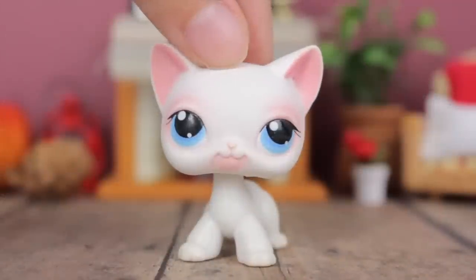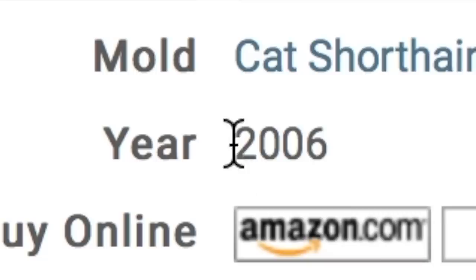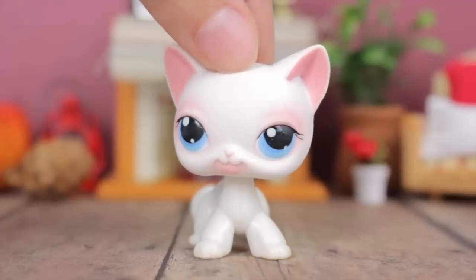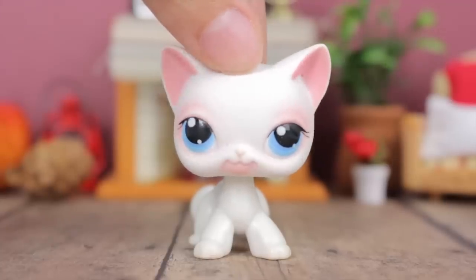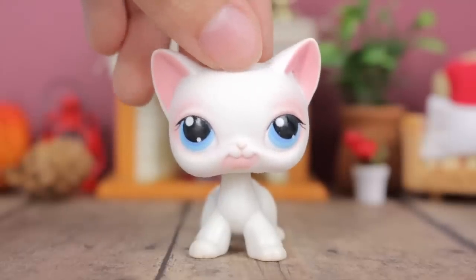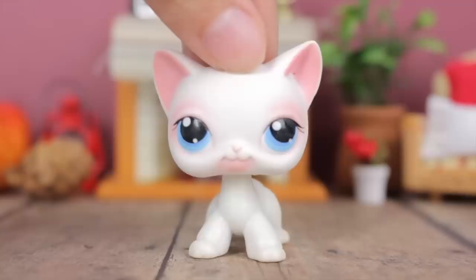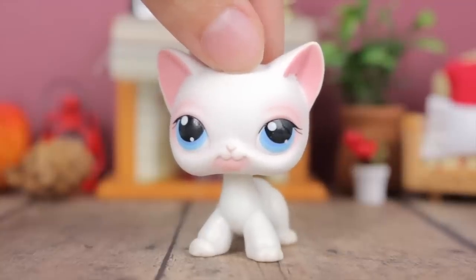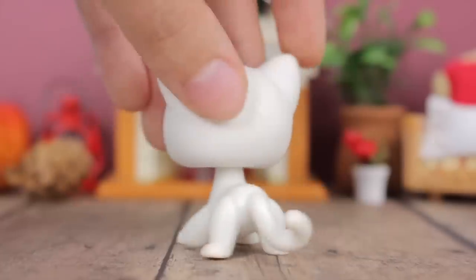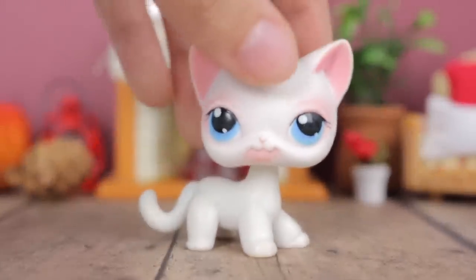The last LPS is this LPS short-haired cat. She is also from the year 2006, and surprisingly, I did not get her with my mom, I got her with my grandma. This LPS was at my grandma's for a very, very long time because I bought her with my grandma, so I kept her over at my grandma's. So she's in pretty good condition for a very old LPS, just because I never really used her because she was at my grandma's house, so it was only when I went to my grandma's that I played with her.